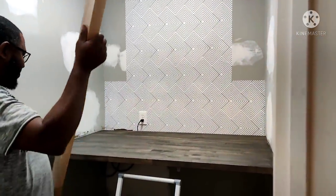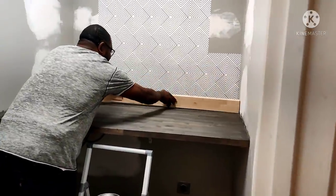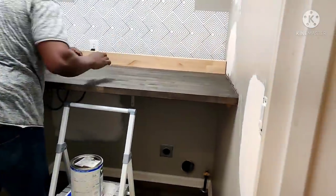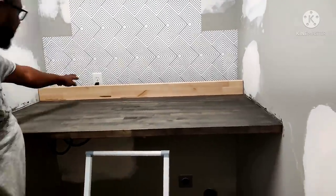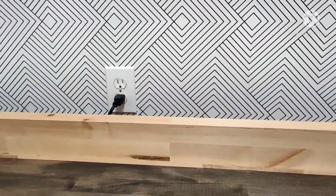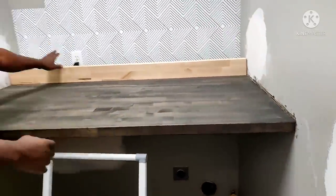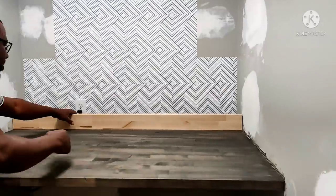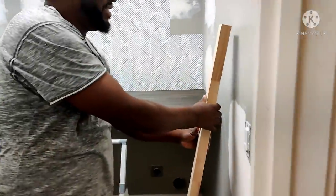So when I cut it off, I was like, what if we put this like a backsplash? That was cool, but as you can see here, it messes with the plug. But we can still do it because we can just scoop that out, and at the end of the day, it just looks more sleek. So you was right again on that one.